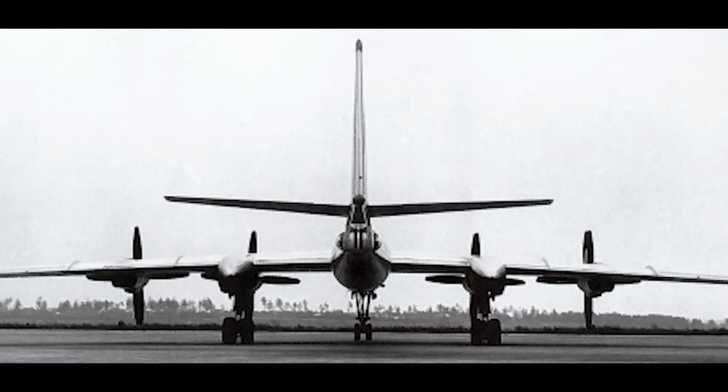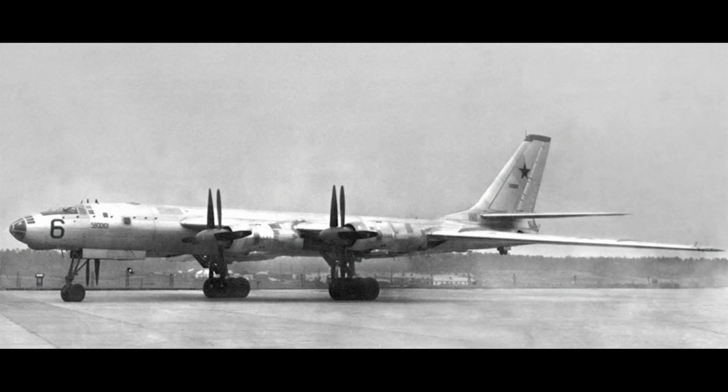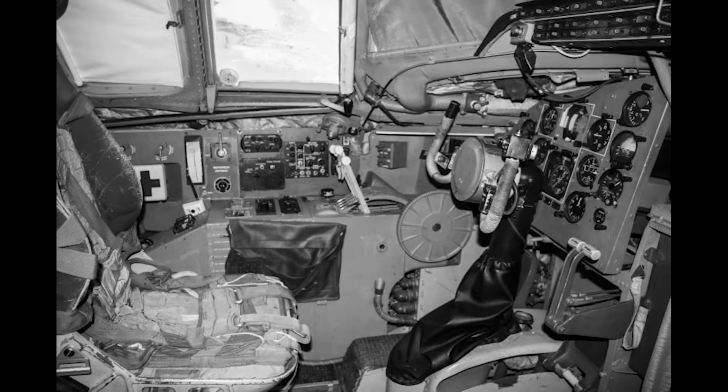The long and slender fuselage is a semi-monocoque with low frontal area. Although you might not immediately think so, the fuselage diameter is roughly the same as that of the B-52 Stratofortress at 2.9 meters. The fuselage is broken into two pressurized sections at the front and the rear. In front sit the commander, deputy commander, navigator, second navigator, senior technician, the gunner, and the ECM operator.